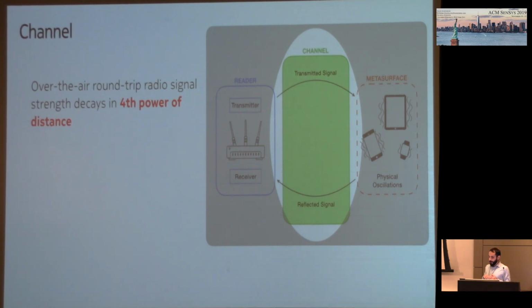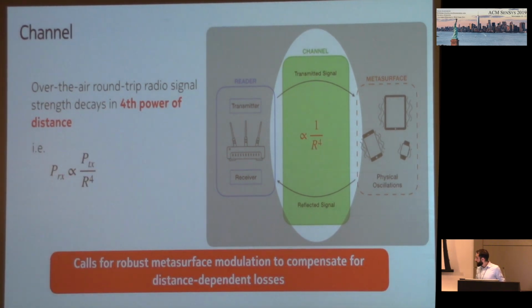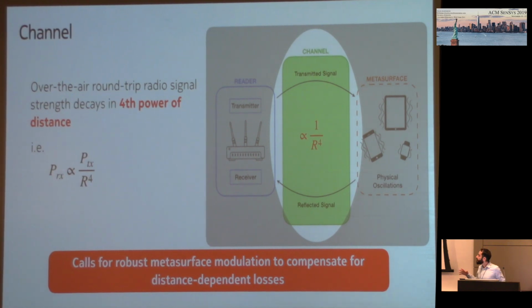So let's begin with looking at the channel. There are a variety of factors that influence the attenuation that these millimeter wave signals are going to experience through this round trip. Probably chiefly among these factors is distance. There are also other things such as alignment of surfaces. Distance in this system is going to result in a signal strength decay that is proportional to the fourth power of the distance traveled. So, as such, whatever metasurface modulation will have to do, it has to be able to compensate for these sort of severe losses, really. Especially if we were to pull this arrangement off in sort of typical indoor distances. We're talking about a few meters, anywhere between 1 to 5, let's say, in the sort of a short distance range.